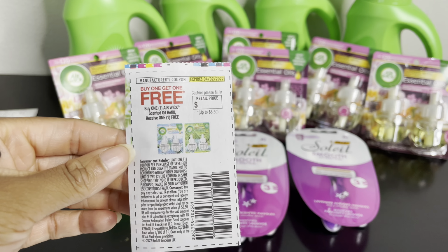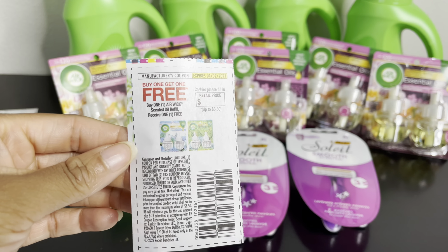And these coupons scanned perfectly fine. I had no issues at all with this coupon scanning. So $4.73 for both, or $2.36 each.